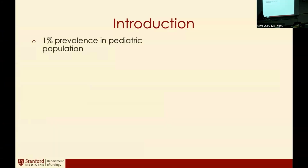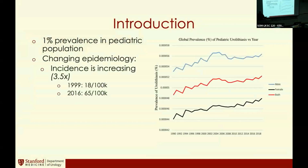So for introduction, nephrolithiasis in kids is less prevalent than it is in the adult world, but it's been well documented that over the last few decades, the incidence has been increasing. If we look at a study from 1999, there were 18 cases per 100,000 kids, and about 15, 16 years later, that number has almost increased by 3.5 times, with 65 cases per 100,000 kids.